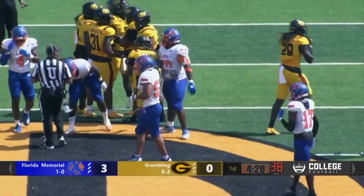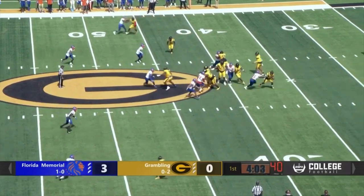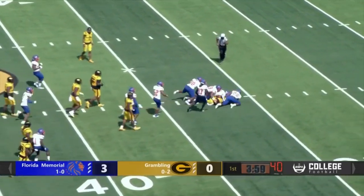But I said, what gave Tony a guy that would mesh with his style? And that's why Tony Hull is calling the plays for the Grambling Tigers. So they go back to Falk, caught in the backfield, and he's going to be dropped.